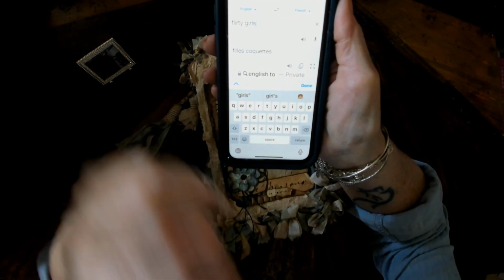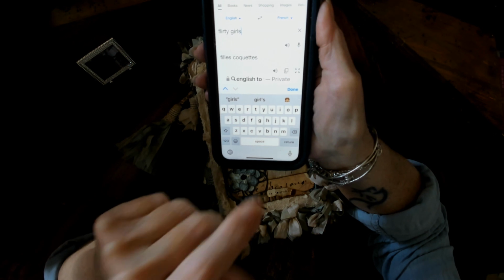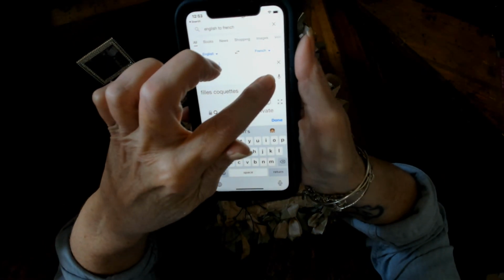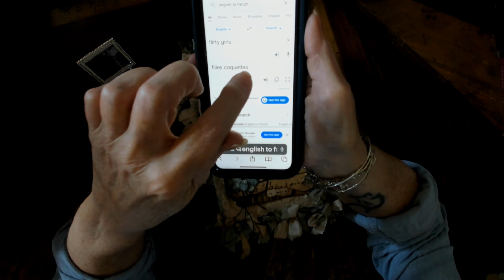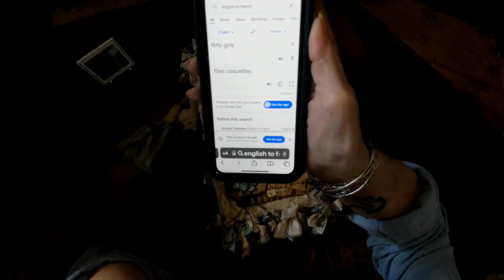So this website just happens to have a little speaker thing where you can push it and she will tell you how to say it. So here we go. Flirty Girls. Oh, not that one. Okay, that's how you say Flirty Girls. And then this is in French. Fille Coquette. Okay, what? Say what?